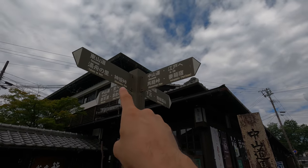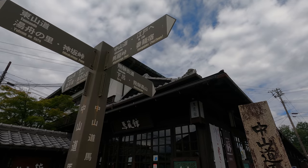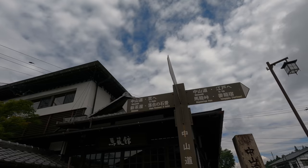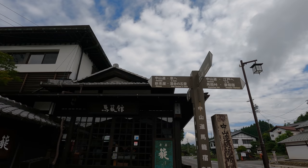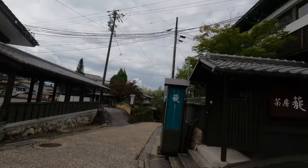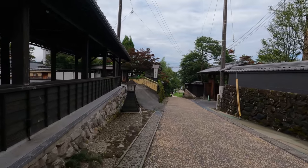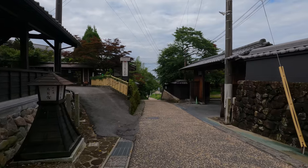And it's got all the different names of the passes that go through here, and Gero Onsen and whatnot is down that way, and Hida-Takayama is down that way, and the stone pavement of Ochiai, and the Nakasendo, all that is cool right there. The Nakasendo Trail to Kyoto. So, should you be so inclined, you could actually walk down from here down to Kyoto along the Nakasendo Trail.